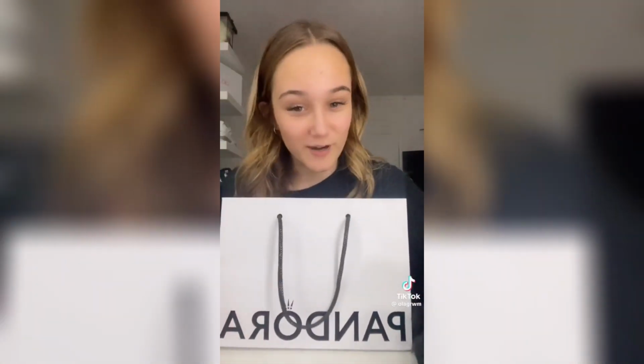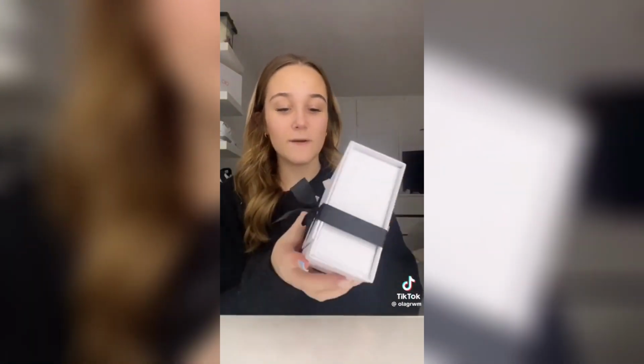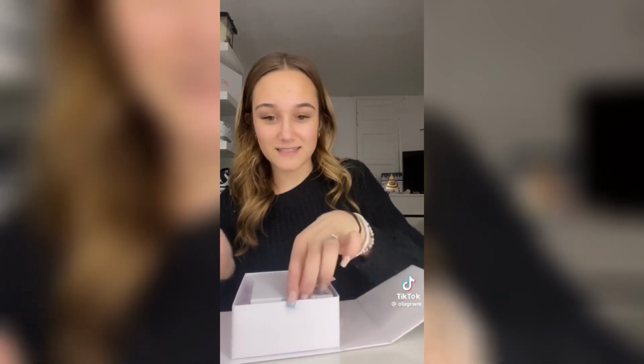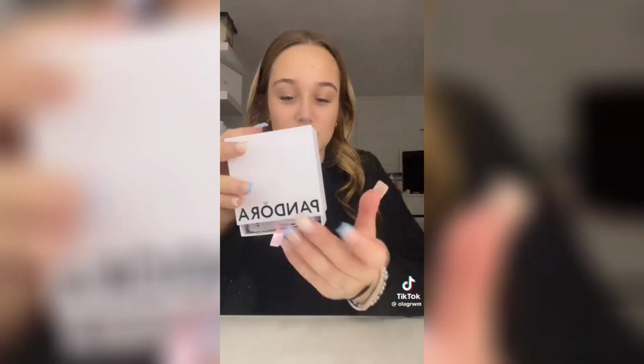Moving on, this is from my sister. The rest of these things are from my sister and her boyfriend. So I got a Pandora bracelet. I just want to show you guys, I have not tried it on yet, but I have seen it, but I just put it back in the box. But oh my god guys, so happy, because I've wanted a Pandora bracelet for so long. I've had one with so many charms, but someone stole it, so I really wanted a new one. Let's show you guys.